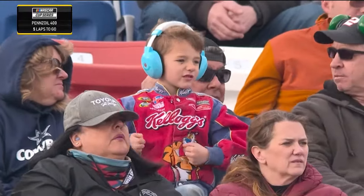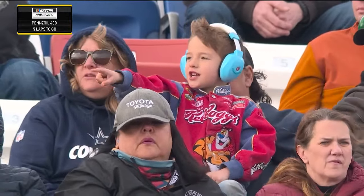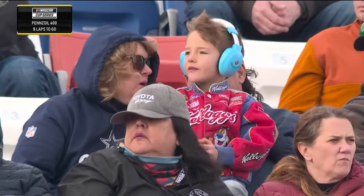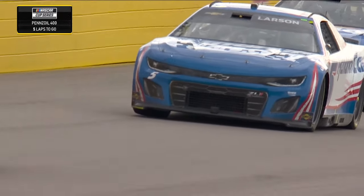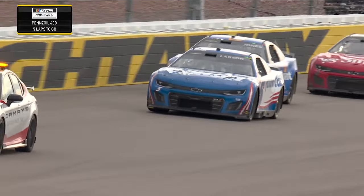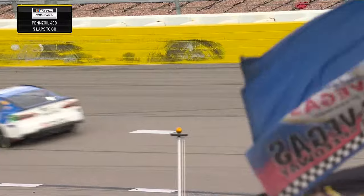Jeez. Oh, this is just like yesterday's Xfinity race. It was not the most exciting race until right at the end. And then they had a side-by-side battle for the checkered flag. Austin Hill ended up the winner, Justin Allgaier second. Austin Hill and Chandler Smith battled for the win, and Smith ended up third.